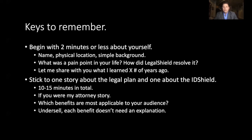I know Brian Carruthers used to talk about this in the trainings, saying if you're talking to a younger person, you may want to talk about rental agreements or speeding tickets. And if you're talking to maybe an older person, you may want to talk about estate planning devices, or purchasing a property, and so forth. So make sure you read your audience and highlight the benefits that are most applicable to them. And then again, undersell. Each benefit does not need an explanation.